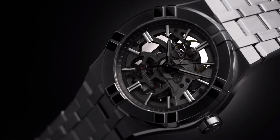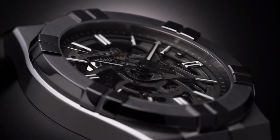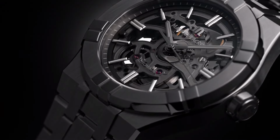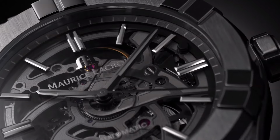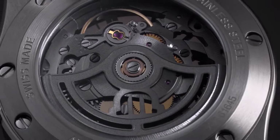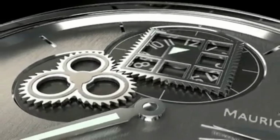Movement automatic skeleton ML115. Functions hours, minutes, and seconds. Decoration: sandblasting and Colimaçon on the main plate and oscillating weight. Ruthenium anthracite plating.